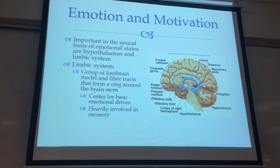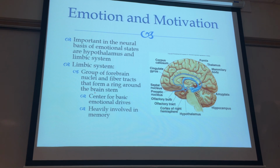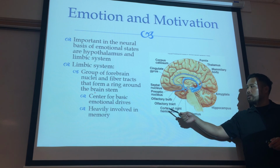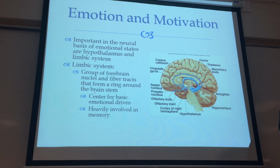Looking at emotion and motivation, these are all things related to states of emotion, and it's all involved in these systems. One thing is that it drives emotion, and it's heavily tied into memory. Certain situations that evoke memory are typically tied to things that were emotional. What's also interesting, and we'll learn this in our sensory lecture, is olfactory, our sense of smell. That sensory pathway leads directly into the limbic system. So if you think about certain memories, the thing you might remember most vividly is the sense of smell.